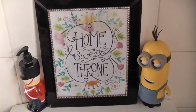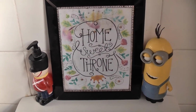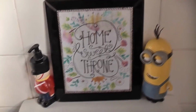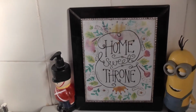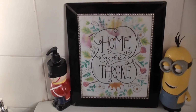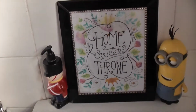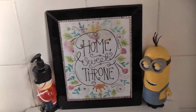And then here we have this picture, Home Sweet Throne. I thought it was quite funny. I actually got it as a free download when I registered interest in, you know, the Poo-Pourri? It's the stuff you spray down the toilet so it doesn't smell as bad. Anyway, this was kind of a free print that you could download from their site and I thought it was cute. And then a minion because I love the minions.